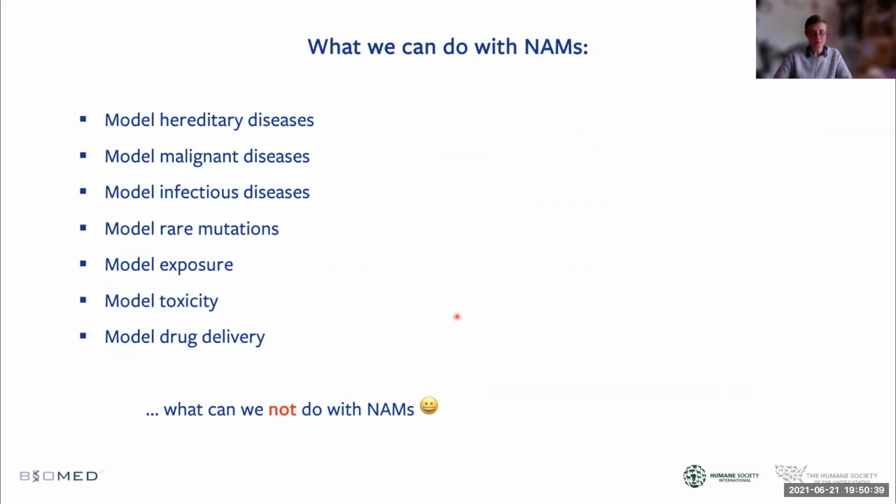So I've only got a few slides left, so if you bear with me, I'd just like to think about what we can do with NAMs, and then let's have a quick look at the lung chip, which is my favorite NAM, and some of the things that have been done with a lung chip.